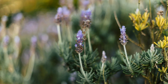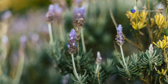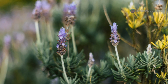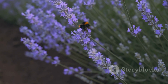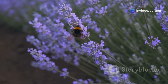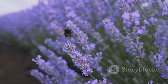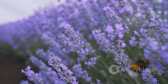Some popular drought-tolerant plants include lavender, yarrow, and sedum. These plants are not only tough and resilient, but they also offer beautiful blooms and attract pollinators like bees and butterflies to your garden. Lavender is prized for its fragrant purple flowers and silvery foliage, while yarrow produces clusters of bright, long-lasting blooms in a range of colors. Sedum, also known as stonecrop, is a succulent that thrives in poor soil and hot, dry conditions, making it a versatile choice for any drought-tolerant garden.